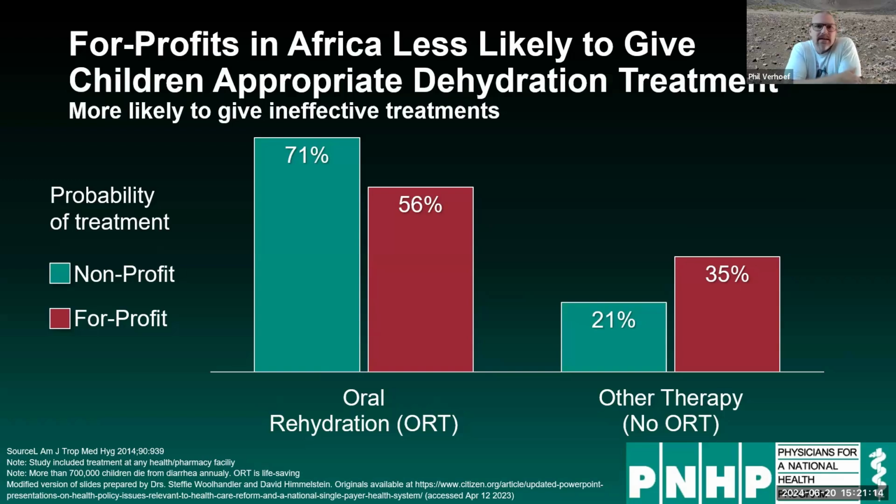Or if you've ever hung out in any of these under-resourced countries, one, diarrheal disease is a real problem there. And two, the best way to treat it is through oral rehydration. The for-profits were less likely to offer oral rehydration therapy. They'd be more likely to try other things, right? Which might include admitting to the hospital because you can charge more, giving intravenous fluids, again because you can charge more, when that is not necessarily as effective, and it's certainly going to be more expensive.